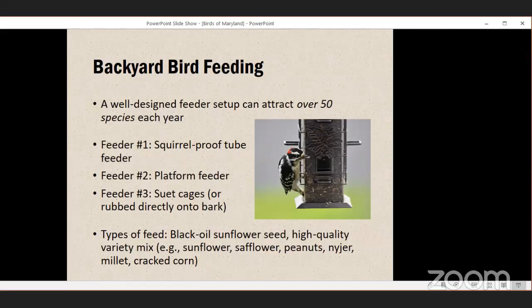Sure. A well-designed feeder setup can actually attract over 50 species every single year. I think that's something that always really shocks a lot of listeners because they're always thinking, oh, there are probably only 10 or 20. You can actually pretty easily get over 50 in a single year. That's crazy.